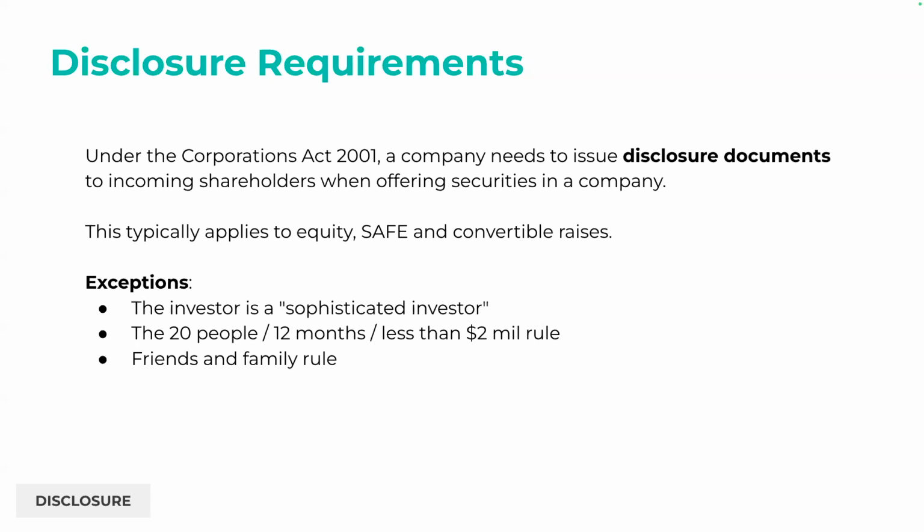For startup companies, we often don't want to do that. Pretty much always we don't want to do that because it's a lot of effort. And the Corporations Act said, fine, for small companies, we'll allow you to just raise without issuing disclosure documents, but only if you fall under one of these conditions. And the conditions, there's quite a few of them. I've got the most common 3 here. One is that the people investing are what's called sophisticated investors. So they have high net worth or high income. And so investing in a risky company like a startup is not going to sort of bring them to financial ruin. So if all your investors are sophisticated investors, they can invest.